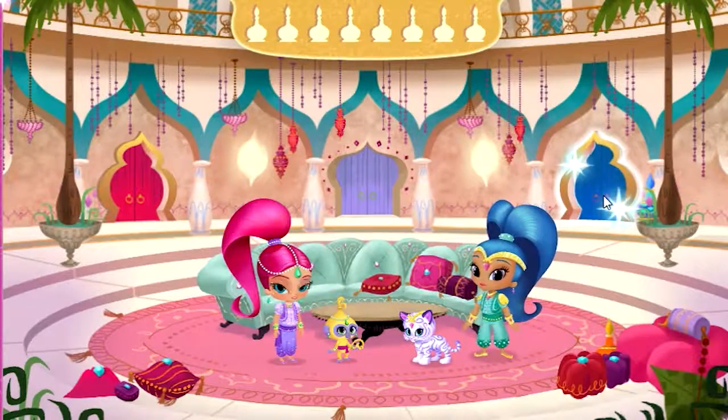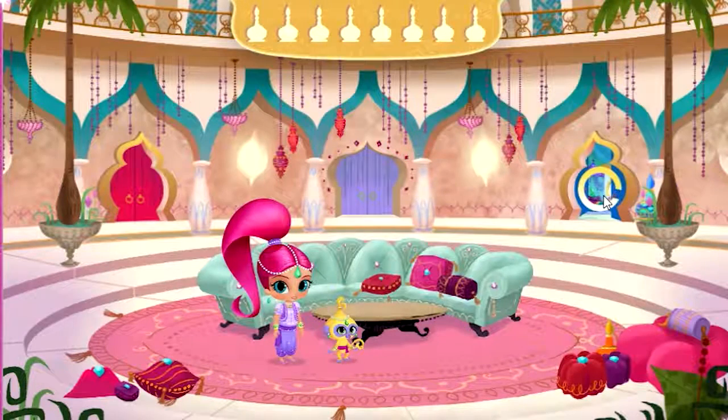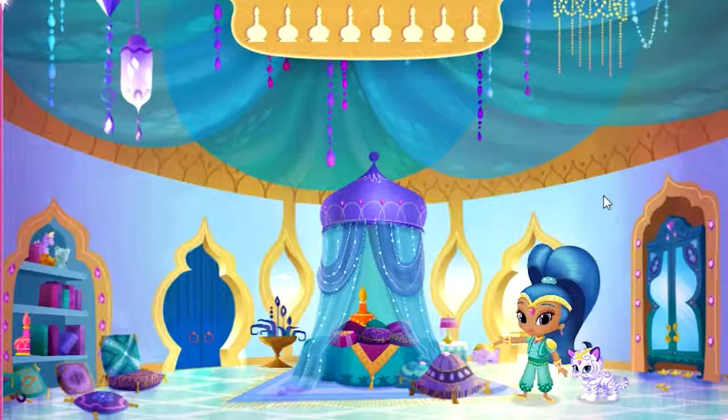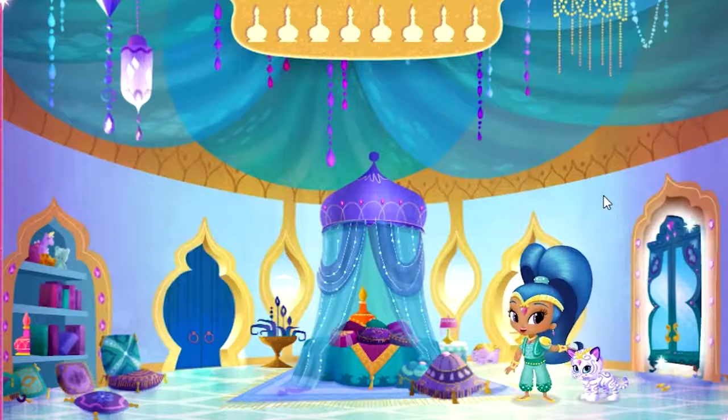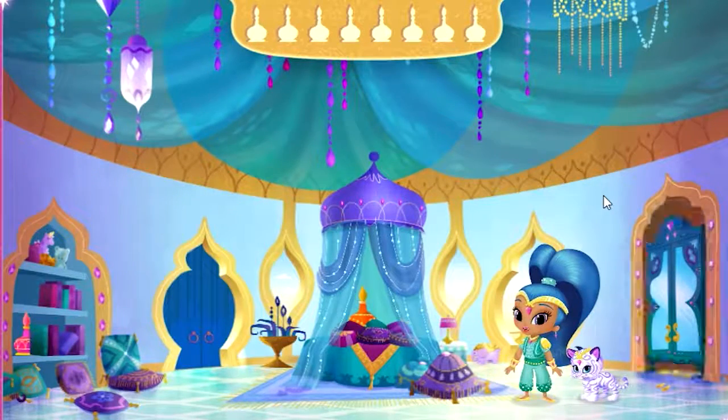Shine's bedroom. Click the blue door to go back to the living room. Click my closet to play genie dress up.